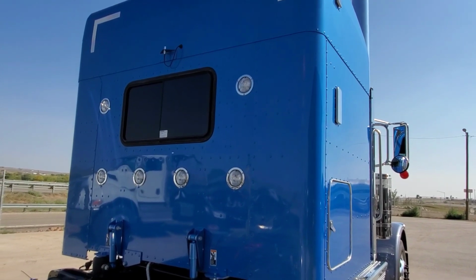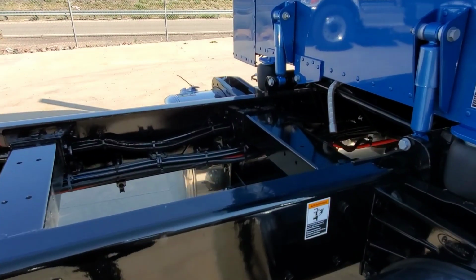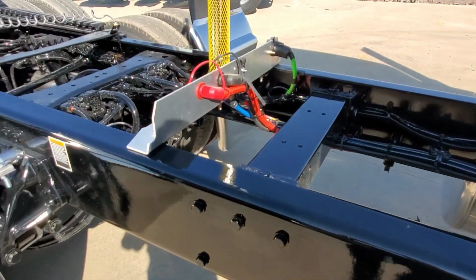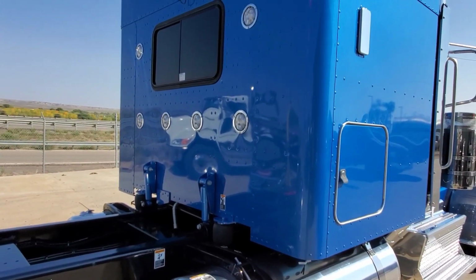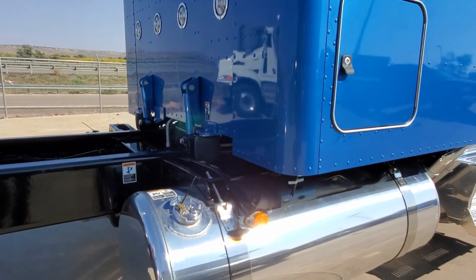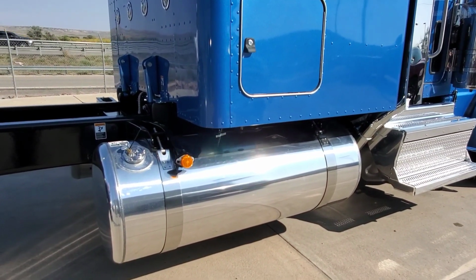I did 6 lights on the back. I did not do deck plating. When I do deck plating from the factory, by OSHA regulation, they have to put on the handles on the back. So I know some of you guys don't like that. It really dirties up the back of the sleeper, so we left this one clean. We can add that back on.